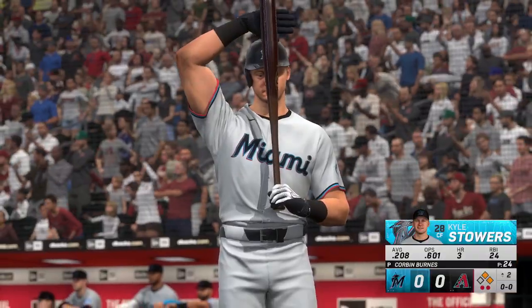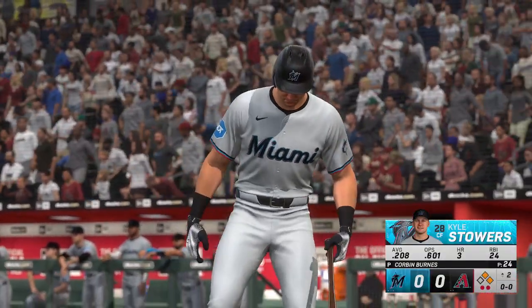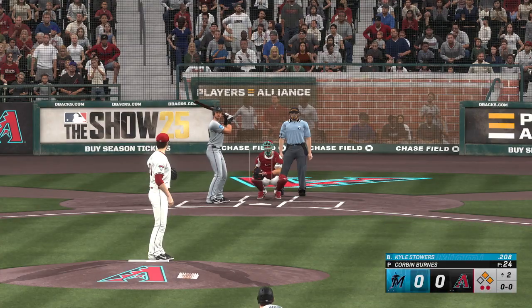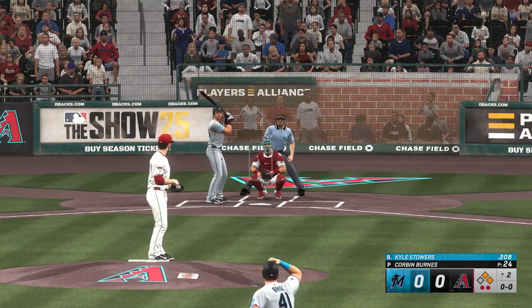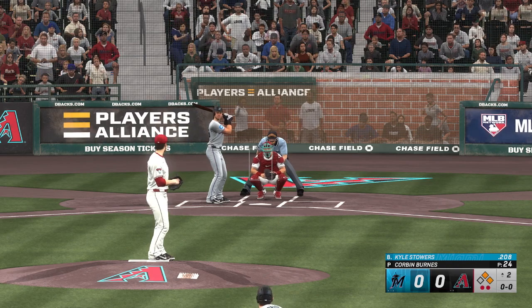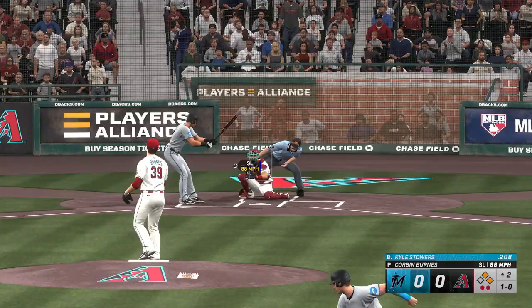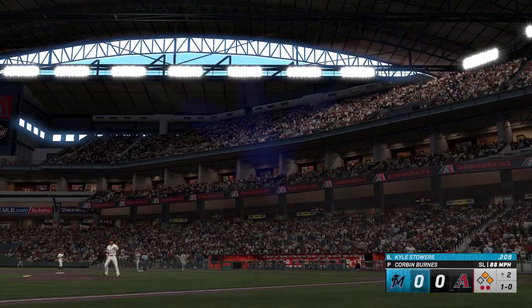And up next for Miami, Kyle Stowers. It's early, but these at-bats can impact a game just as much as they do later. Here's a chance to set the tone early for your team. Inside, almost got him.